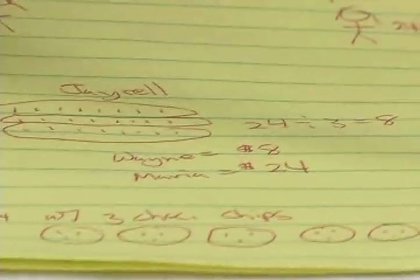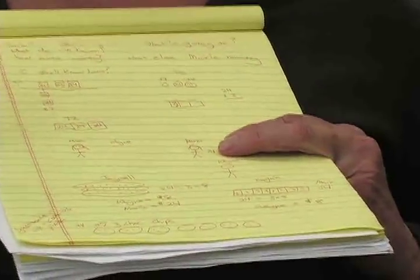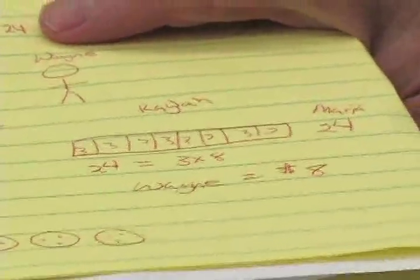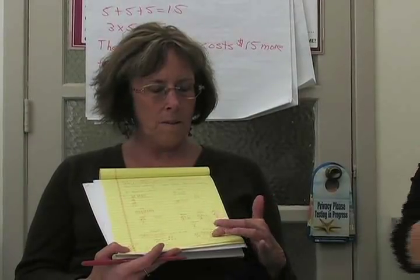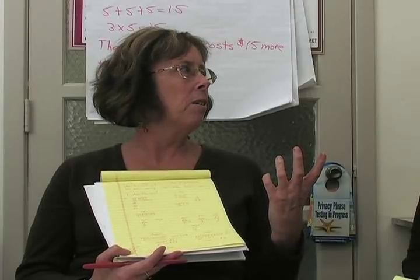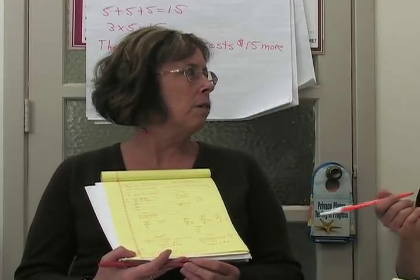And then another little girl did 8 threes, and so we know that she did have the right answer that Wayne had $8, but it's really hard if Maria is 3 times as much as Wayne and you use the model this way instead of 3 groups of 8. How do you ever figure out what Wayne got? So it was just sort of a troubling picture because it doesn't show that mathematical relationship. It shows you just kind of a number sentence that equals 24.